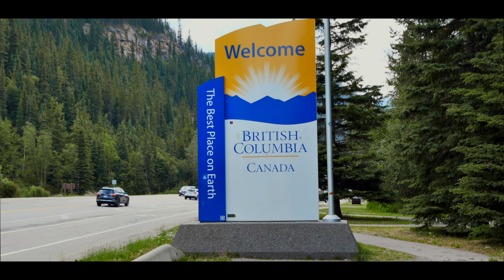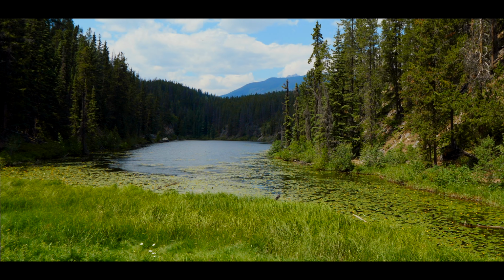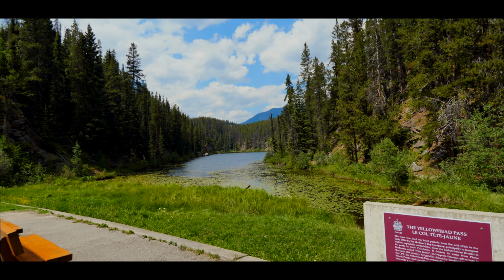Now we are at the border of Alberta and British Columbia, and from here, this side is British Columbia and this side is Alberta. Other than that, from here the Mount Robson Provincial Park starts. There is a scenic place, there is a small pond here. Let's take a look from here.